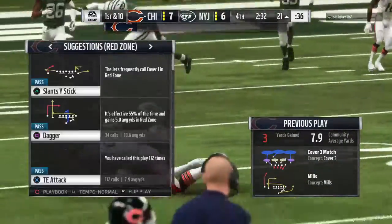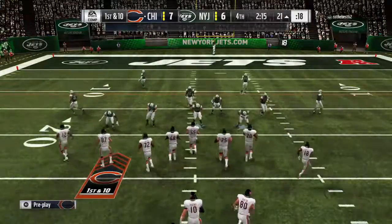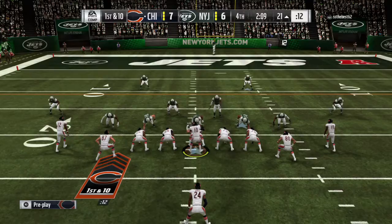Trubisky finding the former Eagle Burton for the Chicago first. That was a route run not just with dexterity, but with intelligence. Found the hole in the zone, made sure the quarterback saw him, and was able to make the sure catch and flip the down marker back to 1.